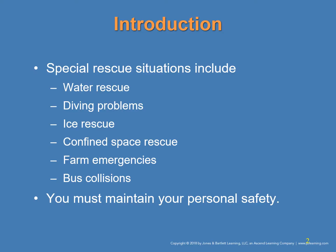Introduction. The extraction process consists of 7 steps. Special rescue situations can be life-threatening to both the rescuer and the patient. Types of special rescue situations include water rescue, diving problems, ice rescue, confined space rescue, farm emergencies, and bus collisions. In each situation, your first objective is to maintain your personal safety.